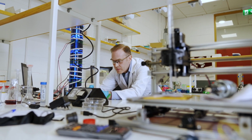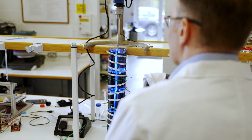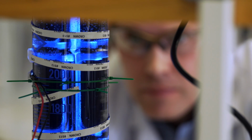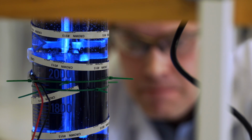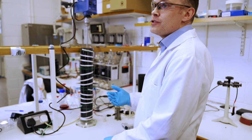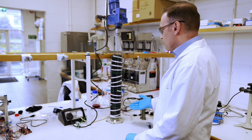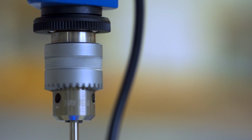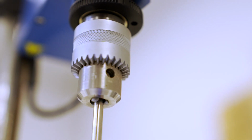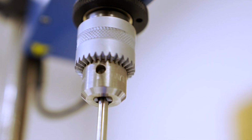The initial stage of it was to build a photocatalytic reactor. I came up with the idea of having an overhead stirred solution in this beaker that's capable of holding 3 litres. It's driven by an overhead stirrer. We can set this at different RPMs, and so we found the optimum stirring speed.